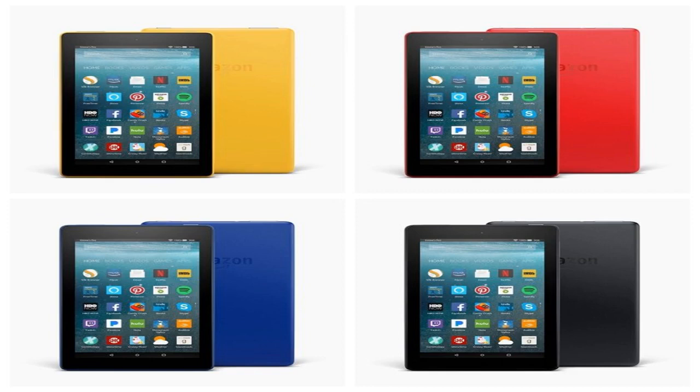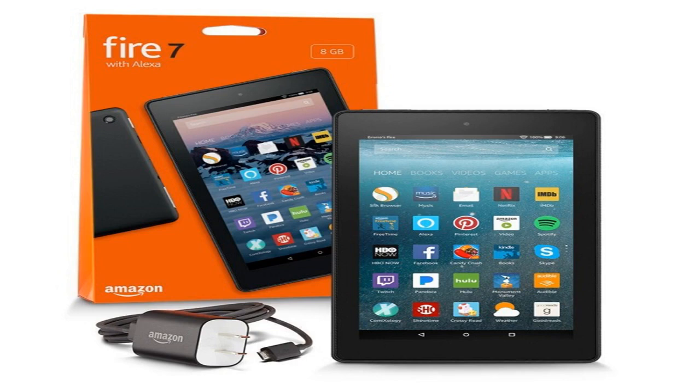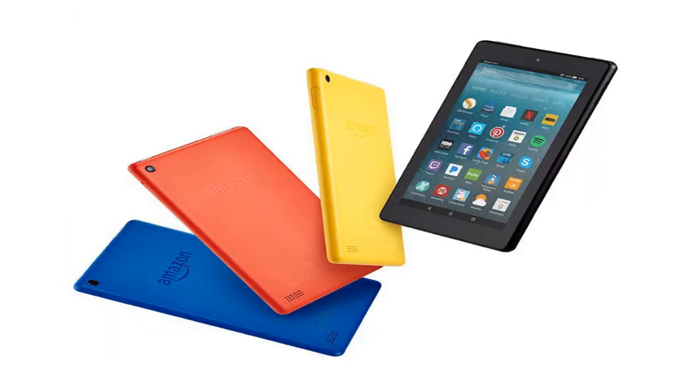The 1024 by 600, 171 pixels per inch, 7-inch LCD is refreshingly bright, with a bit of a bluish tint to the whites. You can moderate the color balance using a built-in software blue light filter. The quality of the screen varies depending on what you use it for, though. For videos, gaming, and basic web browsing, it's just fine. But for reading comics or digital magazines, we really prefer the Fire HD 8's 1280 by 800, 189 pixels per inch screen. Small text looks pixelated and some magazine pages look cramped on the Fire 7's display.